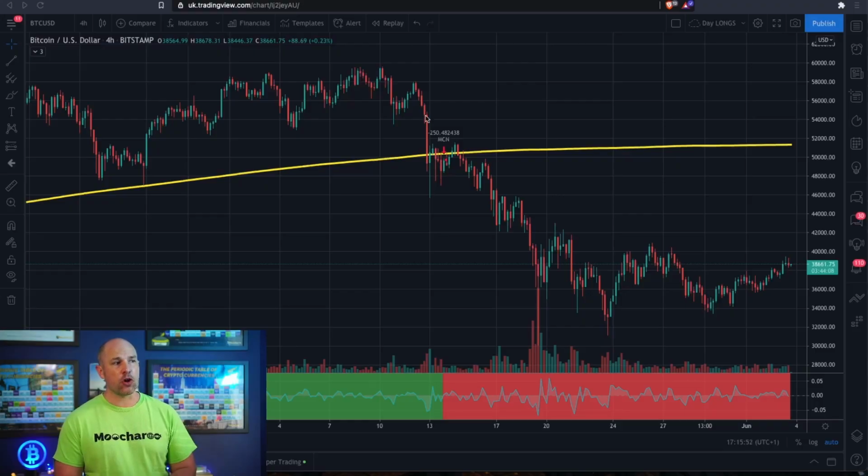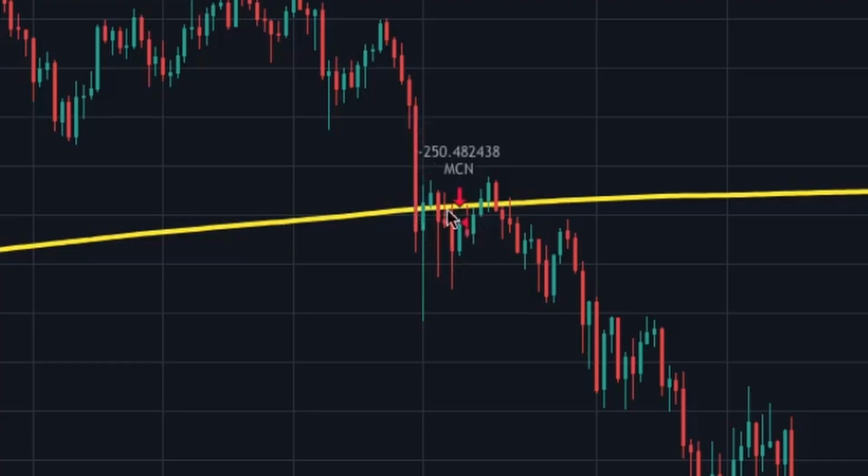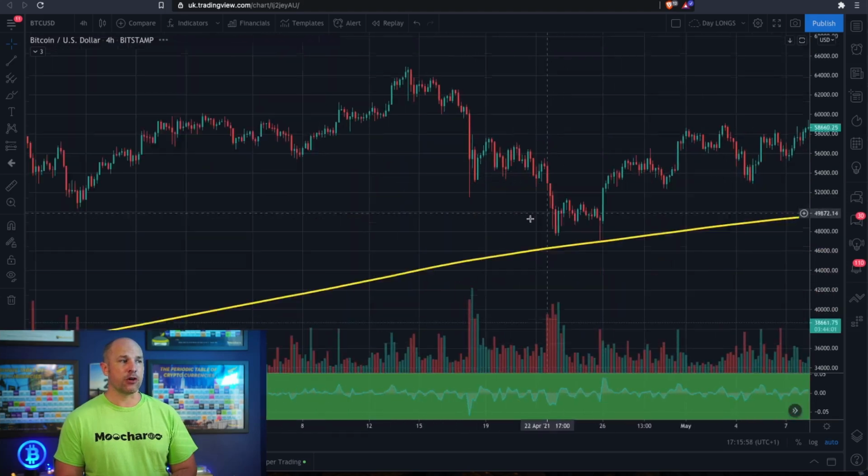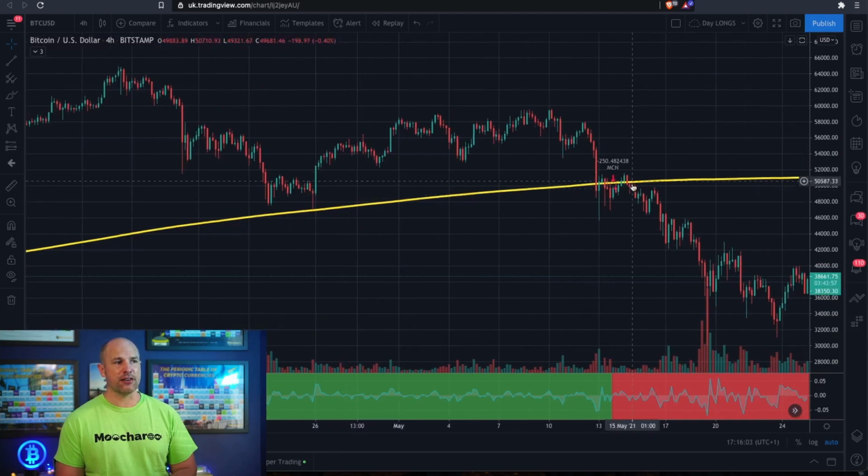But what we want to do right now is go all the way back. We're going to backtest all of Bitcoin's history to see what would happen if you sold every time that the price came below this yellow line and you bought whenever it would go back above. You can see here that as Bitcoin came down, it bounced off of this yellow line and dropped down. You're going to see that happen a lot.